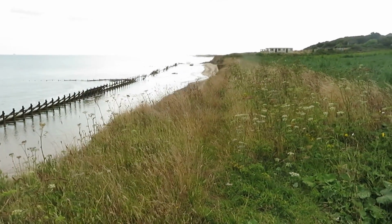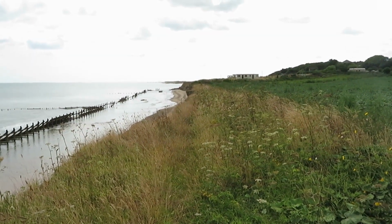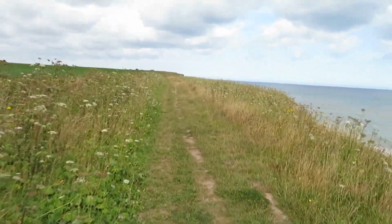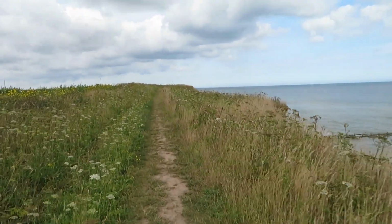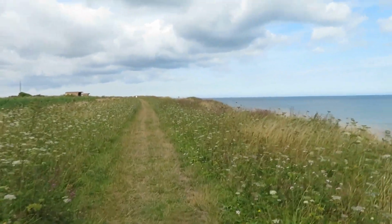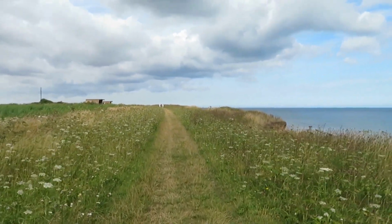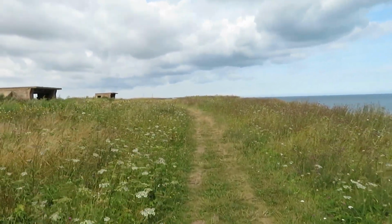Looking back, straight behind on the path that I am now, you can see that that section has disappeared. Continuing on this wide track, a little bit further away from the edge. Along the top of the cliff. A runner has just passed me going south, and there's a couple walking towards me now. Some old sea defence, is it? Air defence from the war. Two rather large aerials in the distance.